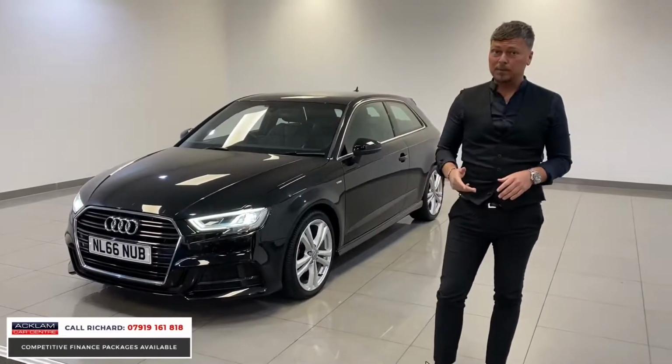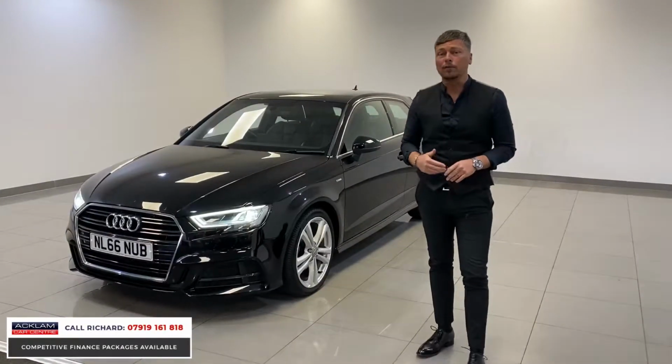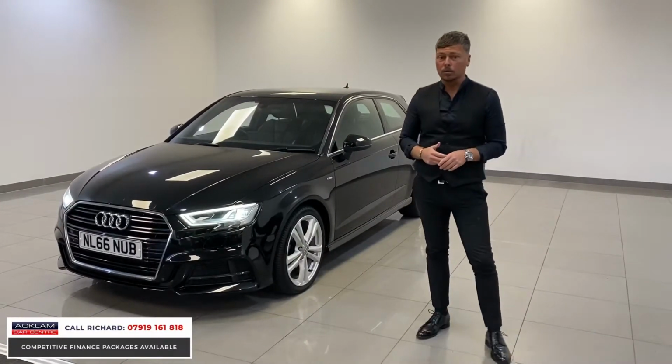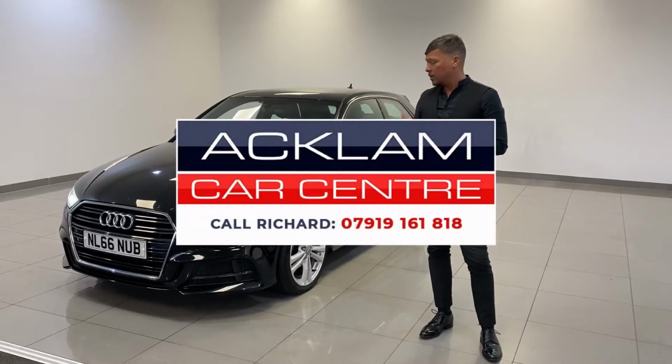With £500 deposit, it's £229 a month. That's on a 4-year PCP doing 8,000 miles a year, which should appeal to a lot of different customers, old and new. Any questions you've got, please let me know.